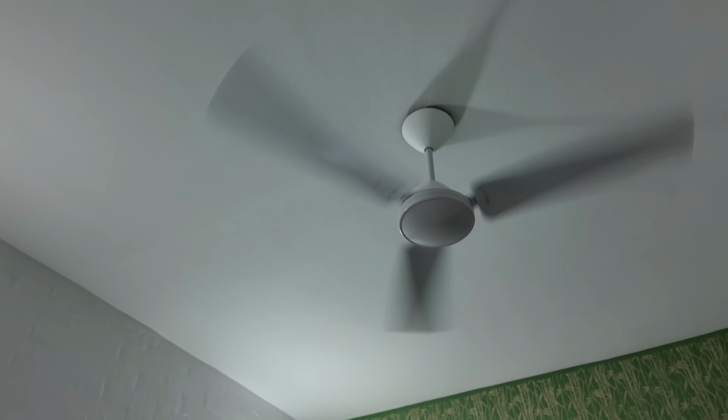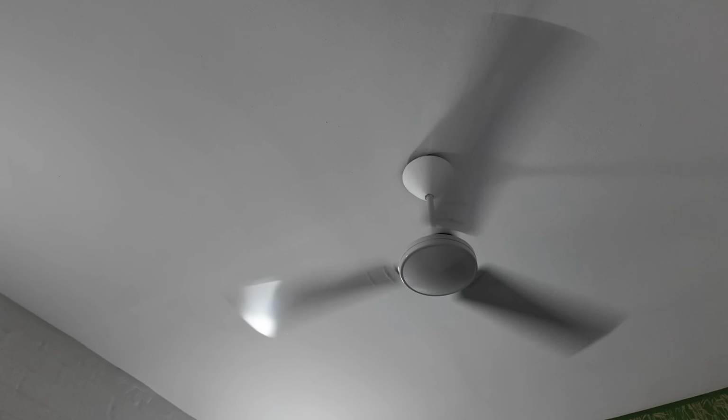You got the nice light fixtures here, nice light fixture here. These fans, y'all, in every single room, blow.